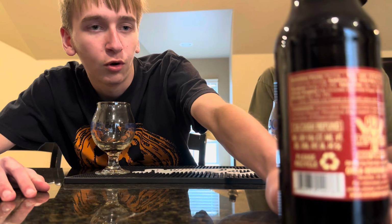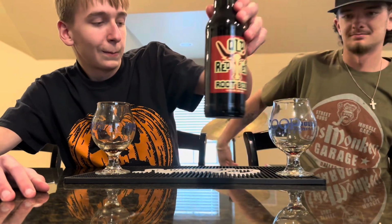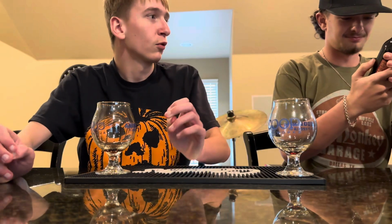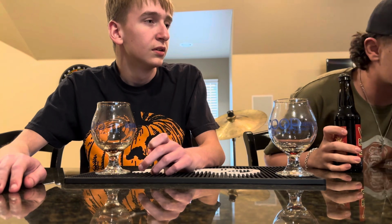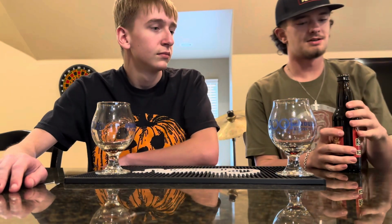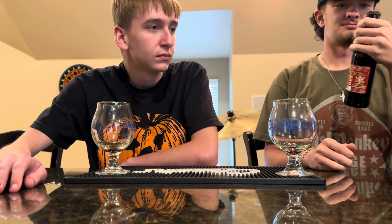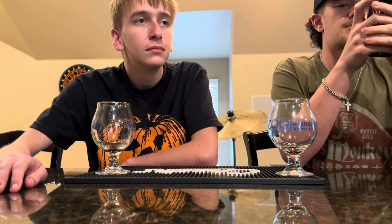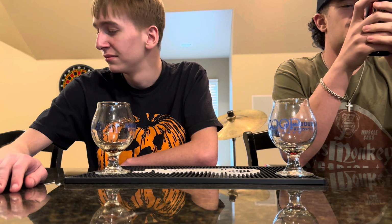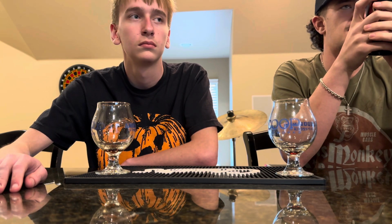Since 1948. Pretty old root beer, I'd say. Since when? 1948. A&W is 1919, if you didn't know. This is a pretty old root beer. The ingredients are carbonated water, pure cane sugar, natural and artificial flavors, phosphoric acid, caramel colors, sodium, and that's it.